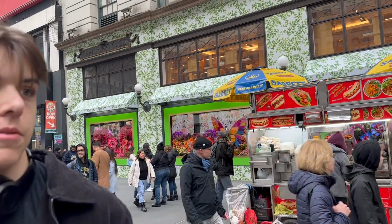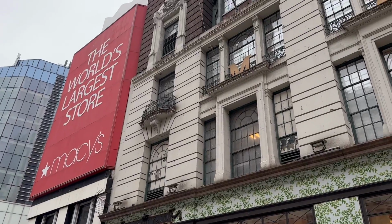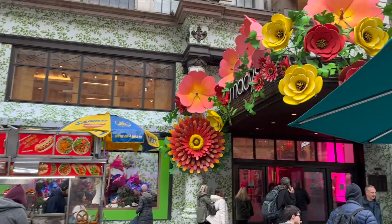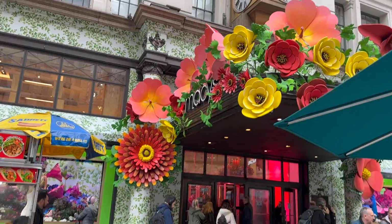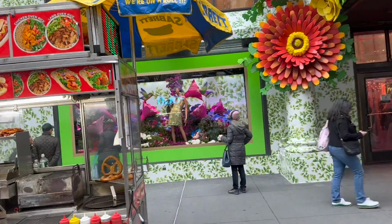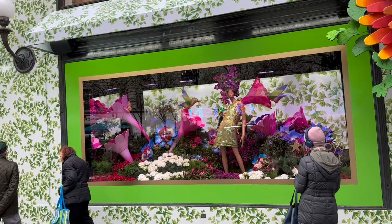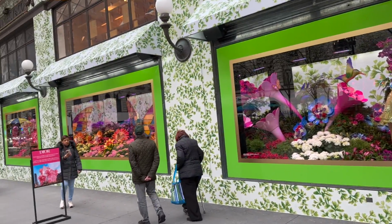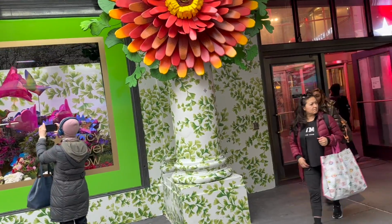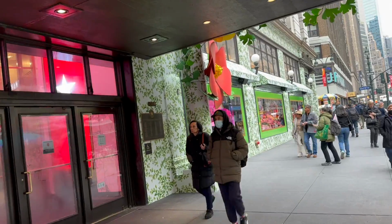Cruising by Macy's department store, which they say is the world's largest store. I have nothing to compare it to. It looks pretty darn big to me. They have this beautiful spring entrance set up with the flowers over the door, and every window is done up in traditional department store style with some amazing things. So you've got birds flapping around in there and butterflies in the next. And the whole exterior of the building has been painted or wrapped, I assume painted, in this vine sort of pattern. Very pretty.